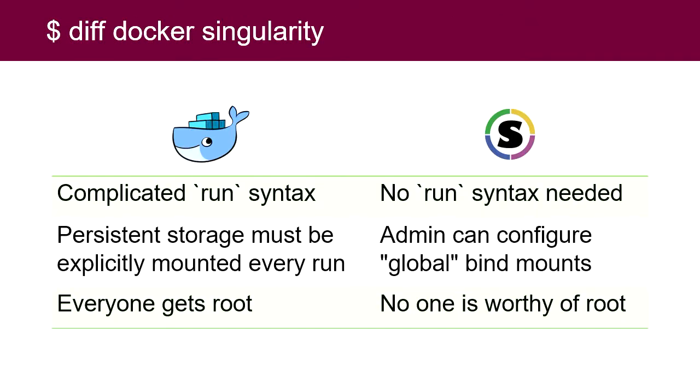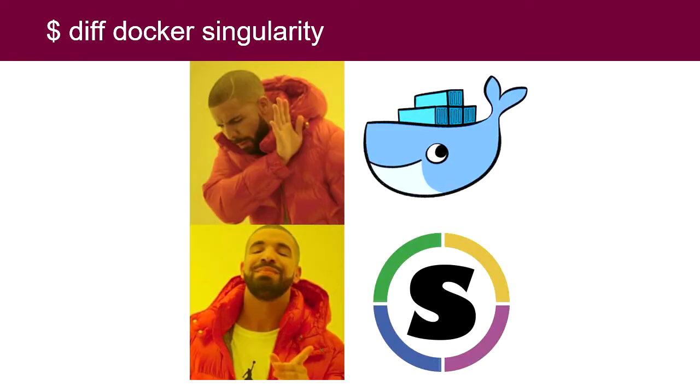So Singularity is really cool as a solution. These are some of the main differences that I just mentioned. And I will say that if you have a use case that is similar to this and you want to run containers without giving root privileges to your users, then don't look at Docker, look at Singularity. It's a really cool project.